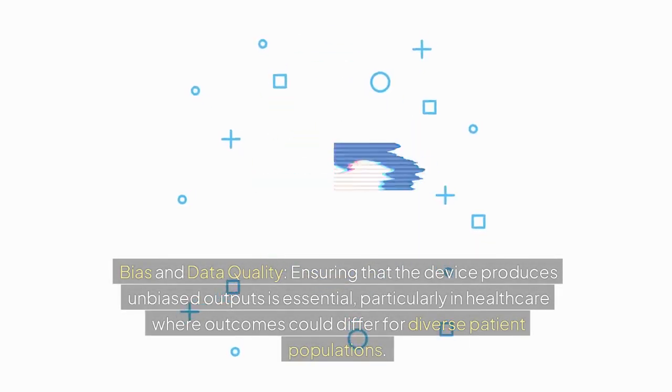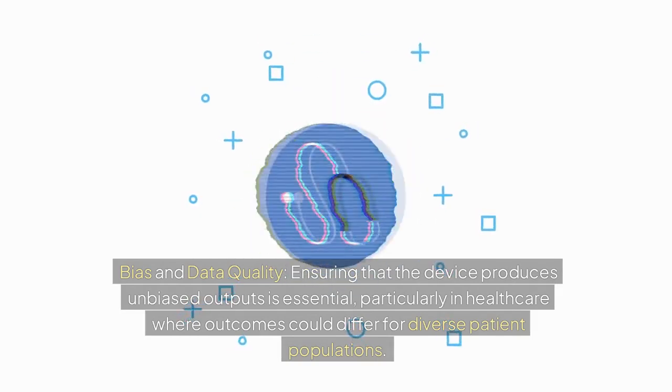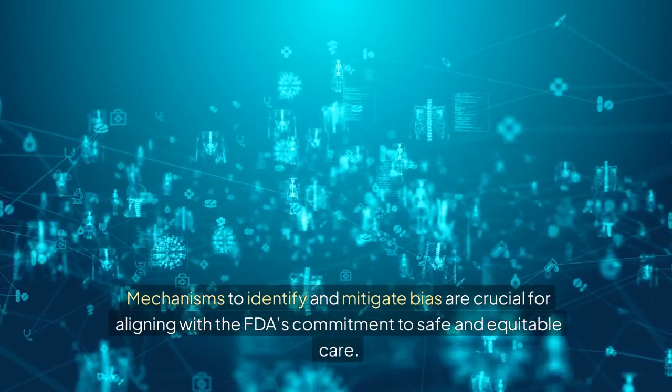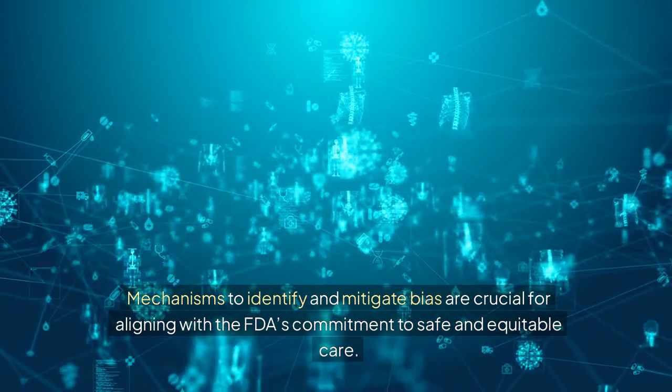Bias and data quality. Ensuring that the device produces unbiased outputs is essential, particularly in healthcare where outcomes could differ for diverse patient populations. Mechanisms to identify and mitigate bias are crucial for aligning with the FDA's commitment to safe and equitable care.